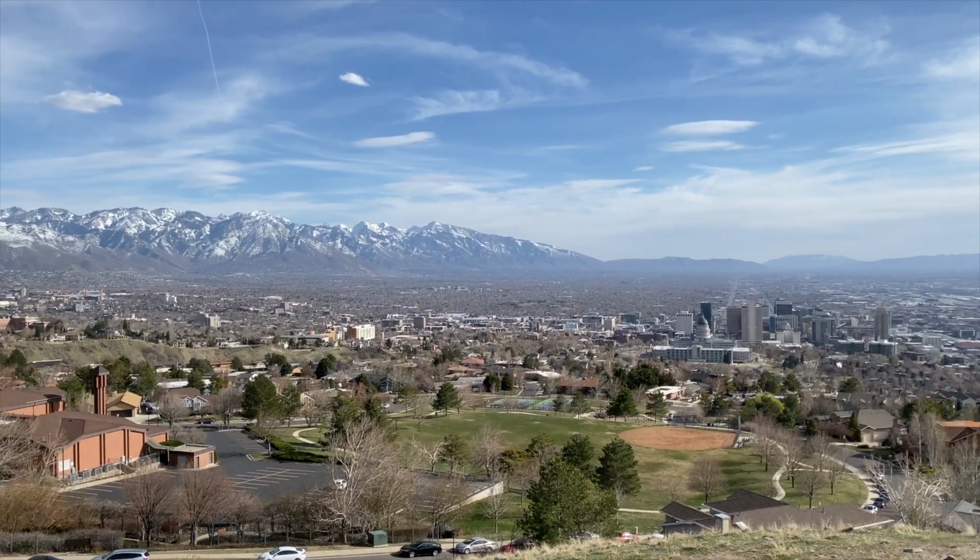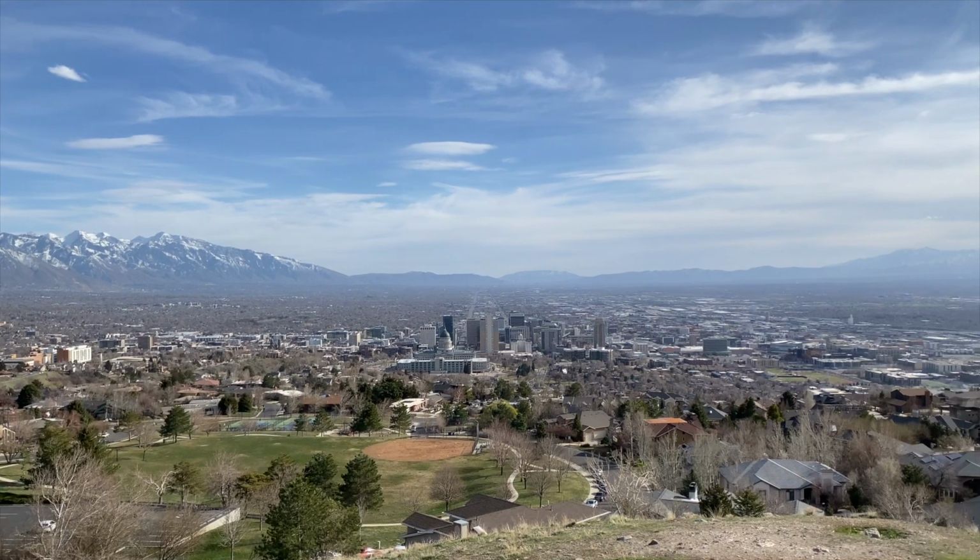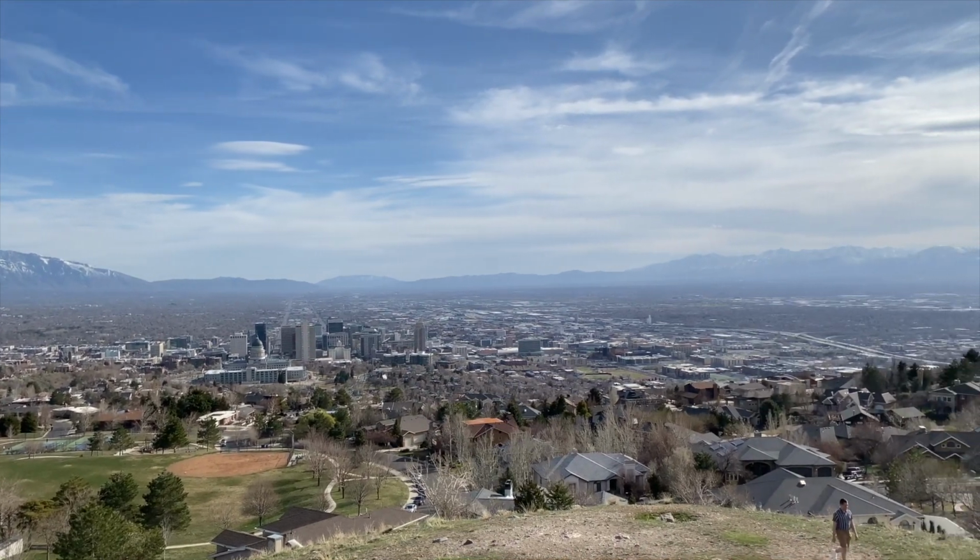So Ensign Peak is the location outside of Salt Lake City. When the Mormons first entered the Salt Lake Valley in 1847, Brigham Young, who was their leader at the time, climbed to the top of this hill with a group of men and overlooked the valley and said, yes, this is the place. The Mormon religion started in upstate New York in a place called Palmyra, which is actually just a half an hour from where Jason and I lived for 15 years in Rochester, New York.